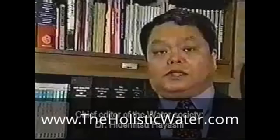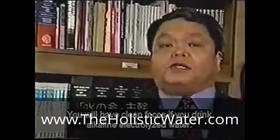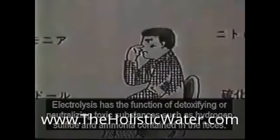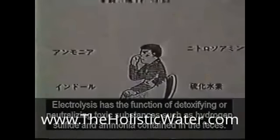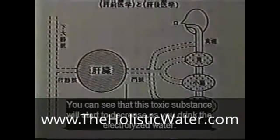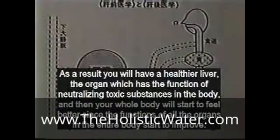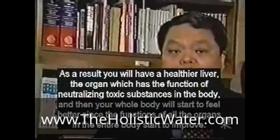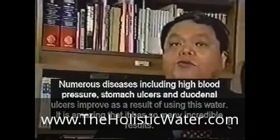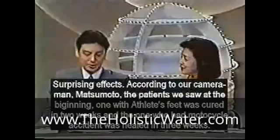The chief editor of the Water Society, Dr. Hidemitsu Hayashi: You will have clean feces if you drink the alkaline water, which detoxifies or neutralizes toxic substances like hydrogen sulfide and ammonia found in the feces. The toxic substances will start to decrease as you drink the water, and you will have a healthier liver, the organ which has the function of neutralizing toxic substances in the body. All of the organs in the body will start to improve, and you will feel better. Many diseases, including high blood pressure, stomach ulcers, and duodenal ulcers, improve as a result of drinking this water.